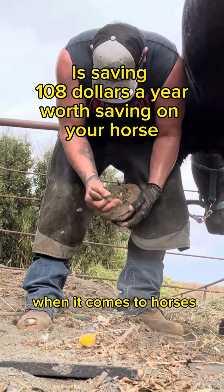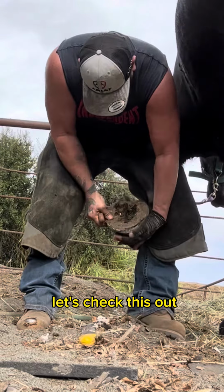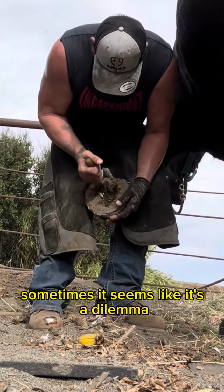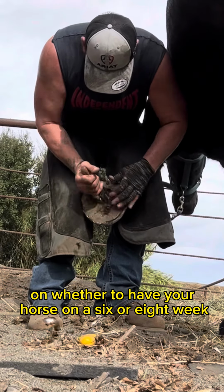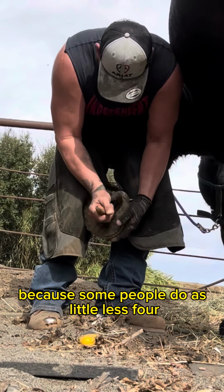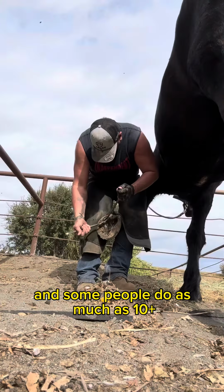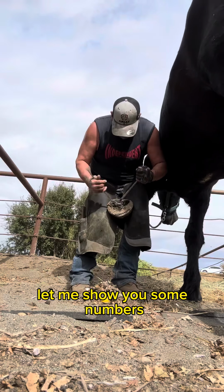When it comes to horses, is $108 a year worth saving? Let's check this out. Sometimes it seems like it's a dilemma on whether to have your horse on a 6 or 8 week hoof trimming cycle. Though, of course, I know some people do as little as 4 and some people do as much as 10 plus. So let me help you make up your mind between 6 and 8. Let me show you some numbers.